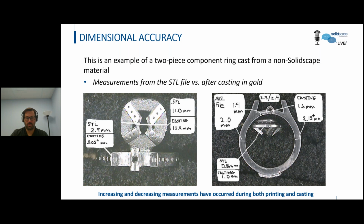That's substantial. Right. Now, what's interesting here is, remember on the top, on the other side, it shrunk, just 1%, but it did shrink. And on the inside of the finger hole, you'll see a side view. The STL file for what we would call the safety edge on the halo part was 0.8. After it was cast, it was 1.0. That's 20% distortion. So bottom line is that it is difficult to determine the dimensional accuracy in anything but a two-material system.